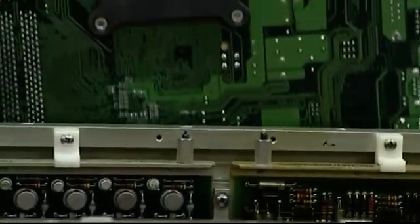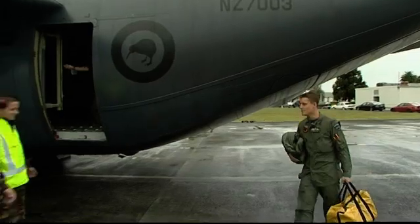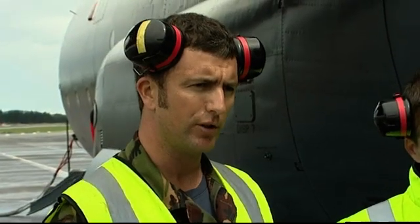But to confirm that the fault has been fixed, Brad needs to test it in an actual flight. G'day, sir. Hey, plane's all good. We didn't change the elevator servo. We've changed the computer itself.